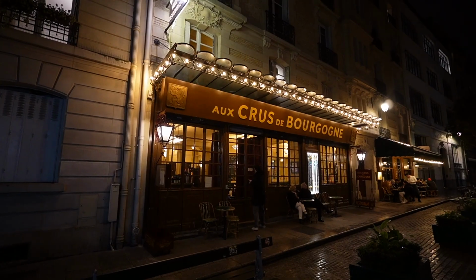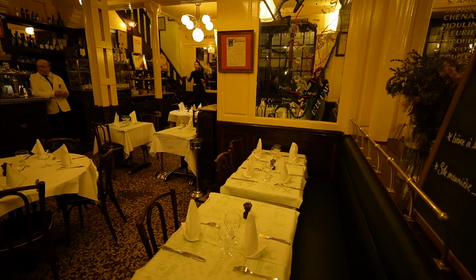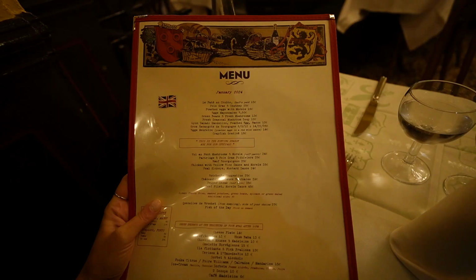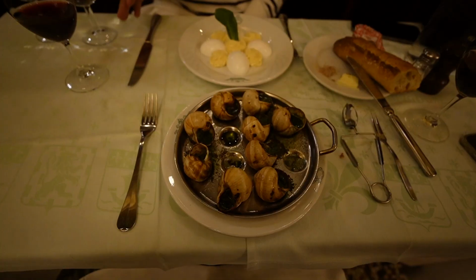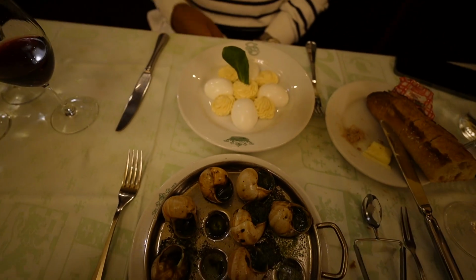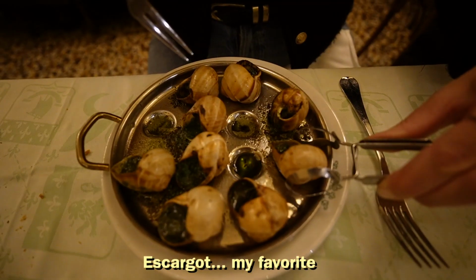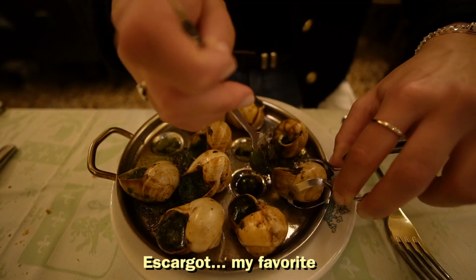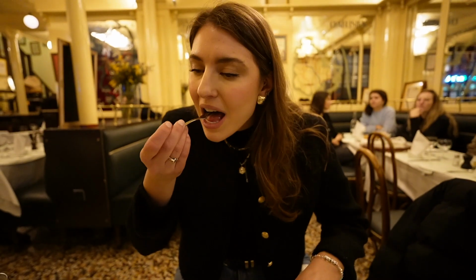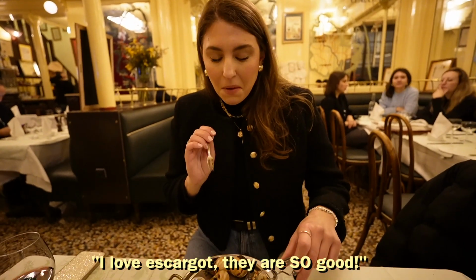We had dinner in a classic French bistro with cute outside tables once the weather gets better, but the inside had such a cozy decor. The menu has traditional French dishes, and I was so excited to order escargot. We order escargot. Oh my goodness. Deviled eggs. All right, we are going to try some escargot. There it is. Oh my god. How is it? So good. Really? I love escargot.